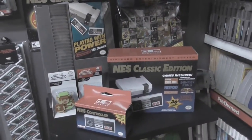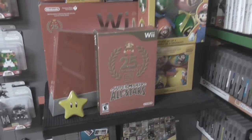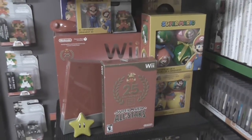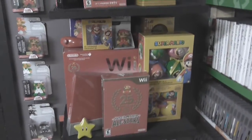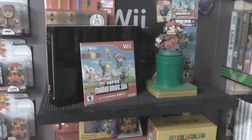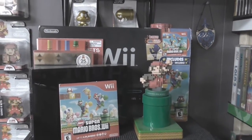When the NES Classic Mini came out, I decided to get the book. It's kind of a crappy quality as far as the images go. I was really surprised by that. One thing I'm excited to own is the 25th anniversary Wii. I really love the way it looks. I love the way the box looks. It's definitely a great addition to my collection in my opinion.